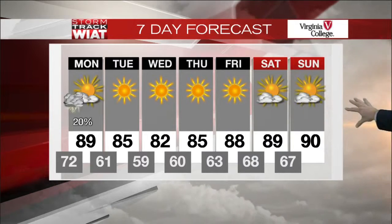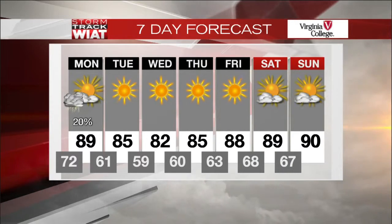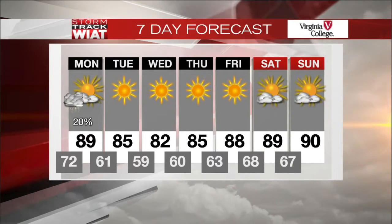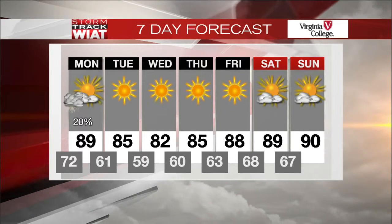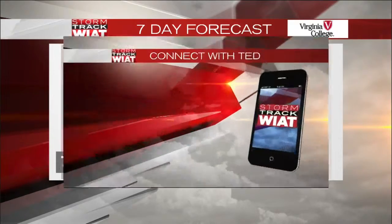Your Storm Track 7-day forecast focusing on the next 3 days. Look at that, down to 59 Tuesday night into Wednesday, 82 degrees, and I mean the rest of the week. Look at that, not even a raindrop left for you there. We're looking at temperatures much cooler in the mid to low 80s. We do warm up a bit by the weekend, but right now that's still looking pretty good.